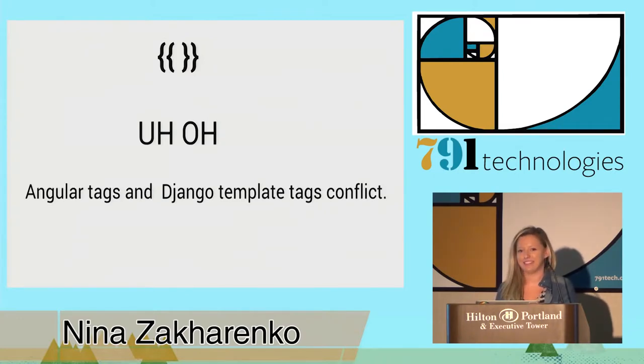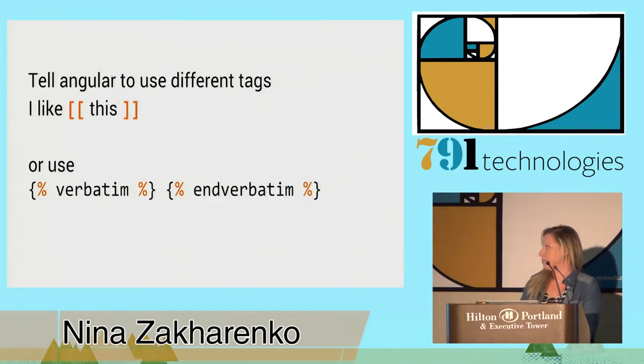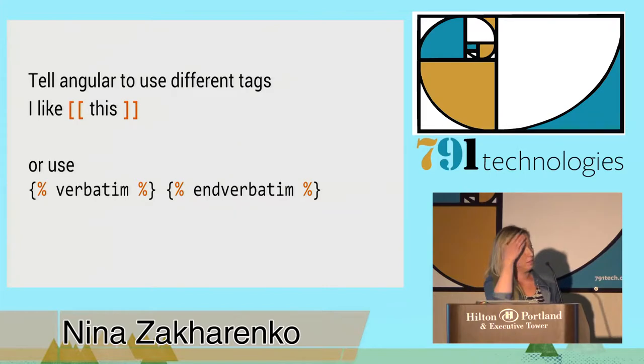Angular tags and Django template tags conflict. They're both double curly braces. And that's kind of a problem. If you just try to throw some Angular on your Django page, some things are going to barf, and not very prettily. So the way to get around that is either to tell Angular to use a different kind of tag. For example, I like using double square brackets. Or you can use the Django template verbatim tag. I very much prefer the first way, because if you go the second route, you're just going to have tons of chunks of verbatim tags all over your template. It gets messy.